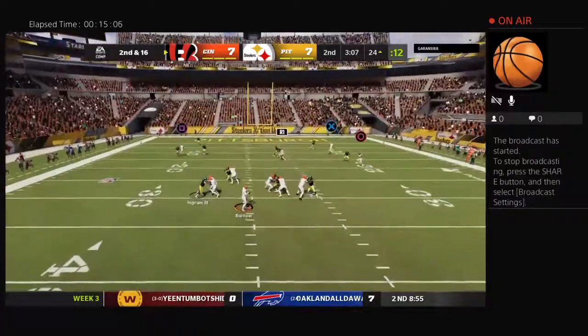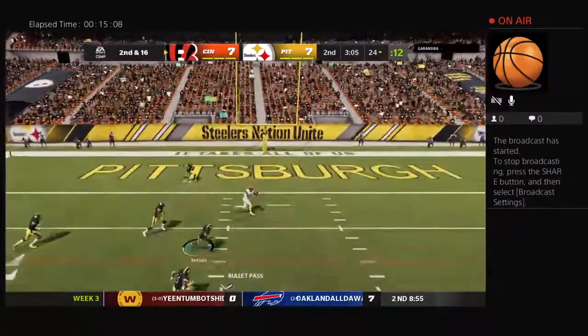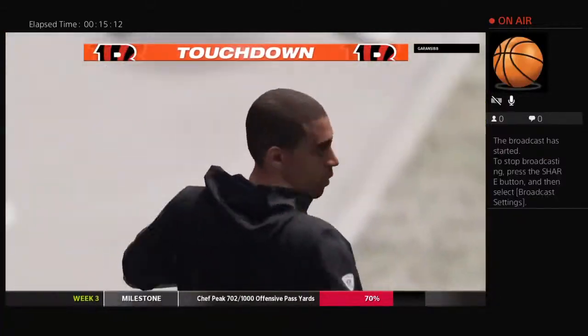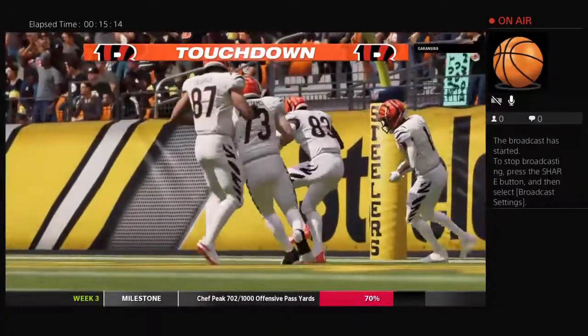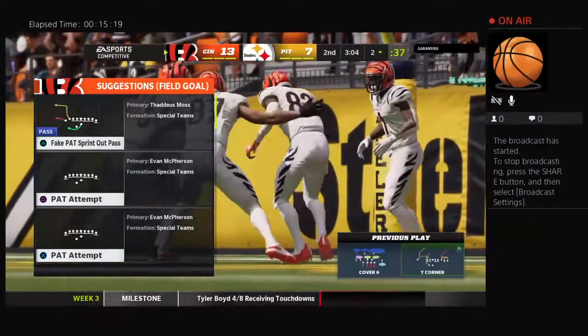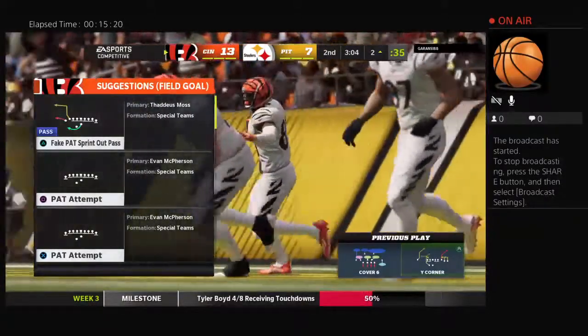Burrow will throw. That's going to be caught. Touchdown. Tyler Boyd with his 2nd touchdown of the game, 4th of the year. And the Bengals have taken the lead.